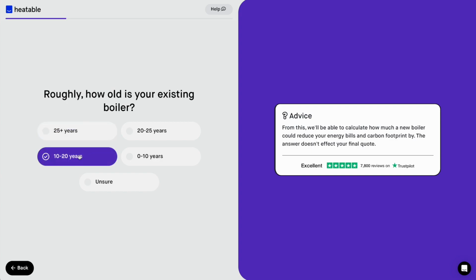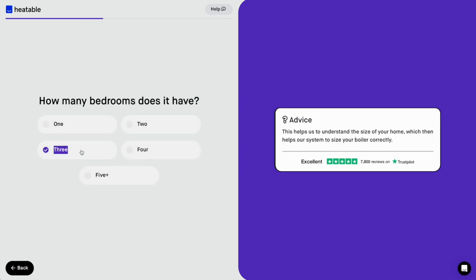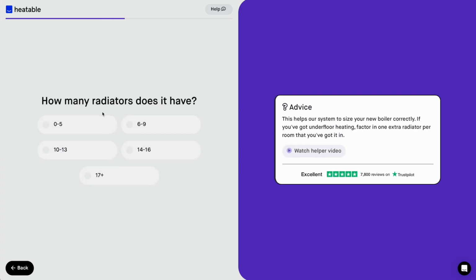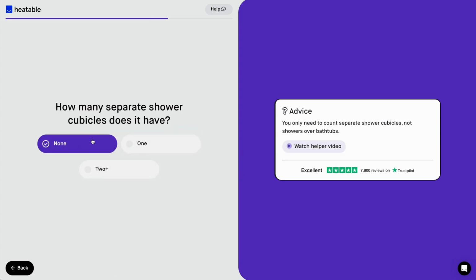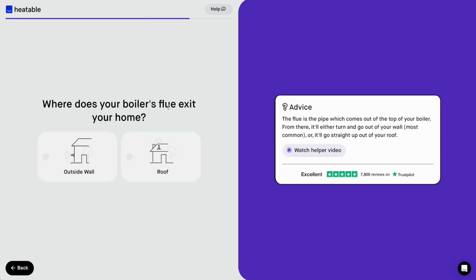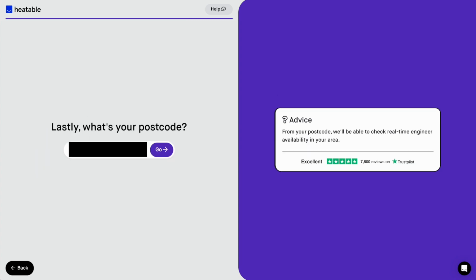It asks you about the age of your boiler, asks you your type of house, asks you how many bedrooms you've got, how many radiators you've got, how many bathtubs, and also how many separate shower cubicles. And then also things about your flue. So mine was on the outside wall, and then it asks you for your postcode as well. From there, it does all this calculating.